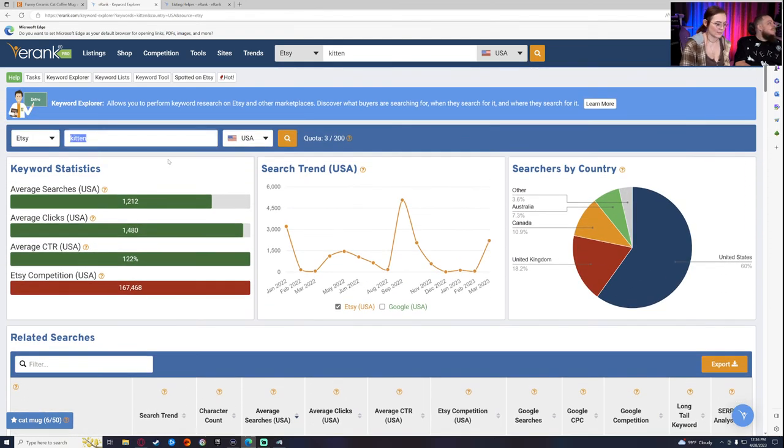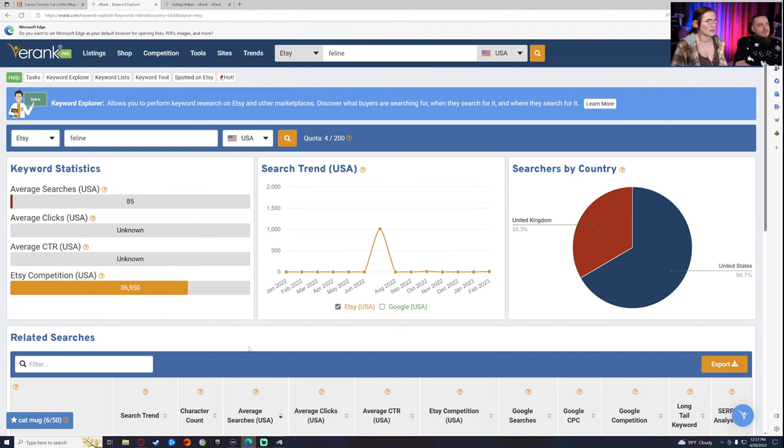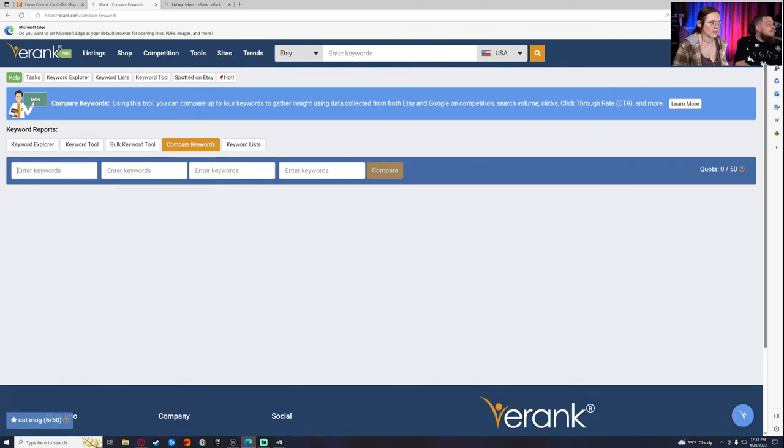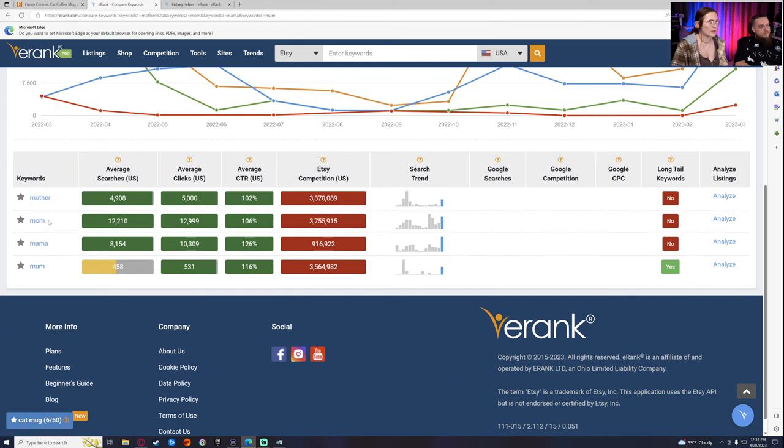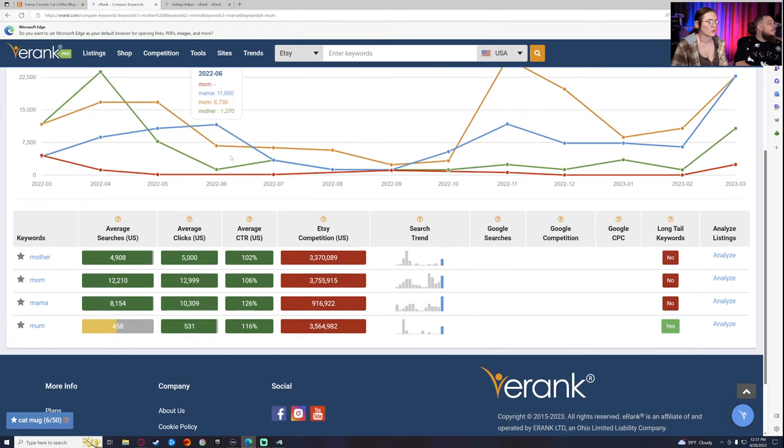No kitten. It didn't matter if you use mama or mother. I would probably stick with mother. Yeah, translation wise, that's going to be the closest thing to what every language has. Not to mention you can go into your compare keywords tool and see which is searched most: mother, mom, mama. Mama's usually M-O-M-M-A. Someone says to add minus hello to the keyword to remove Hello Kitty from the related searches. But in compare keywords, we can see that mama isn't too bad, actually. So just use compare keywords if you want to see which are more searched. It looks like mom is the most searched, mama second, mother third, and mom is last on the list.